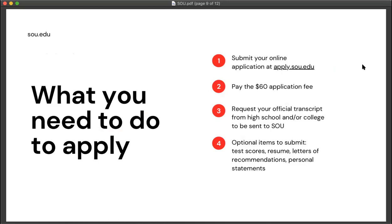However, you do have the option to defer, so you just click the defer button. What this does is transfer that $60 application fee to your first billing statement at SOU. So if you end up coming to SOU, you'll pay that $60 fee. However, if you do not come to SOU, you're not liable for paying that. And if you and your family are in a really hard financial spot, we can also waive the $60 application fee, but you will need to contact us directly.